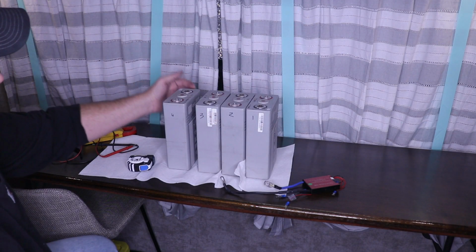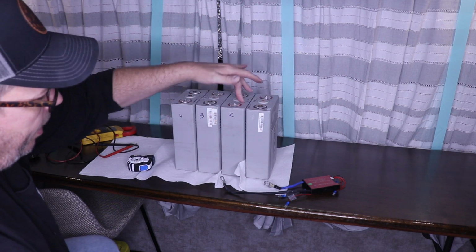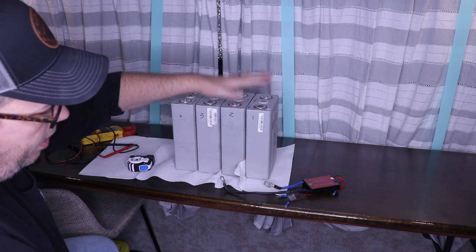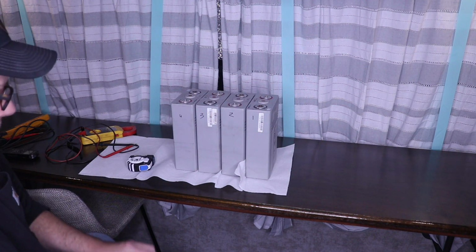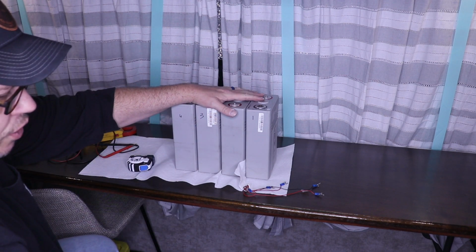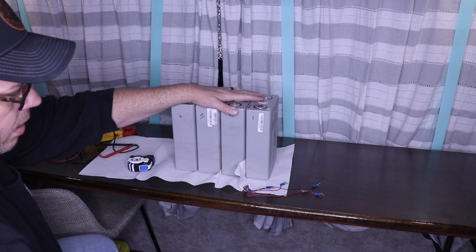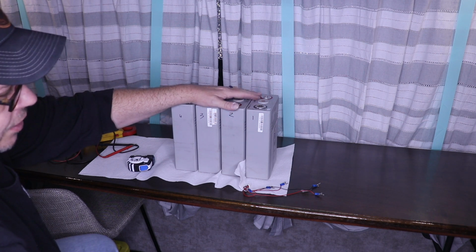Alright, so you need 4 cells for a 12 volt battery, and these are 100 amp hour cells each. So that will equal our 12 volt battery at 100 amp hours. You're going to have a BMS. This is a 100 amp hour battery with a 1C discharge rate, which is 100 amps, a 300 amp pulse rating, momentary discharge, and it's a 0.5C charge rate, which is 50 amps.